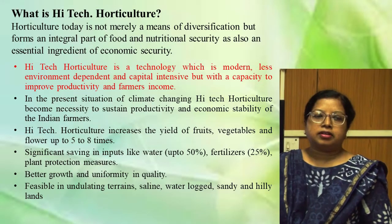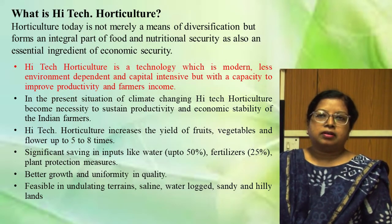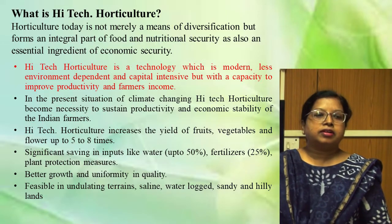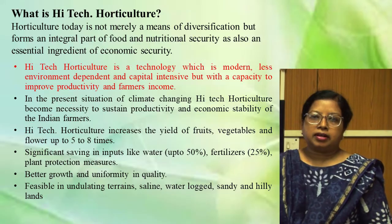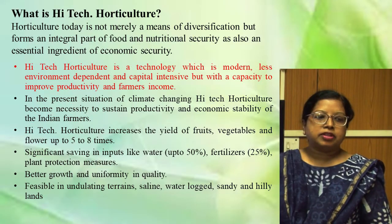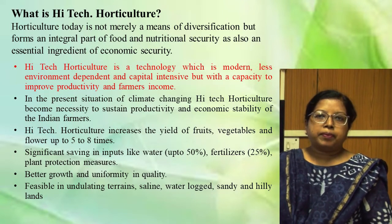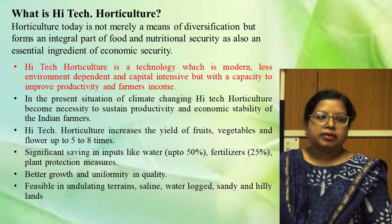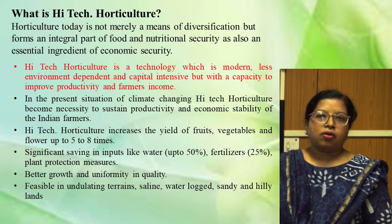What is high-tech horticulture? Keeping in view all the constraints, there is a need of high-tech horticulture. High-tech horticulture is a technology which is modern, less environment dependent and capital intensive, but with a capacity to improve productivity and farmers' income. In the present scenario of climate change, high-tech horticulture becomes a necessity to sustain productivity and economic stability of the Indian farmers.